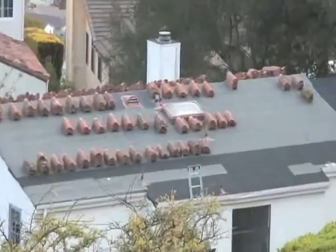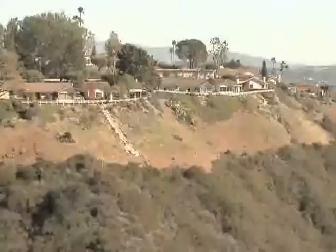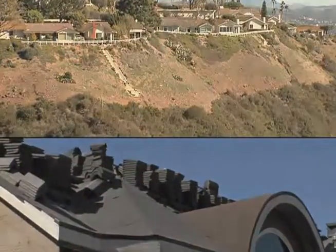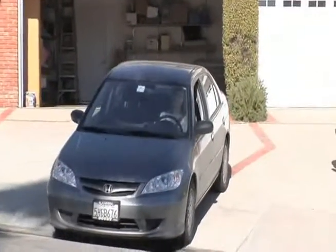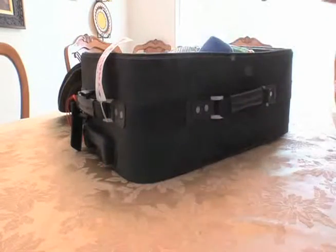Get ready. Make sure your home and property are ready for a wildfire by making sure you have defensible space and you've added or retrofitted your home with fire-resistant building construction features. Get set. Make sure you and your family are set for a quick evacuation by having a wildfire action plan in place and your evacuation kits are prepared.